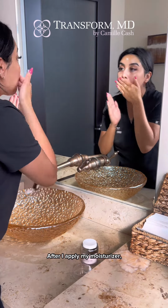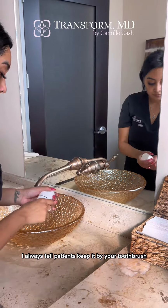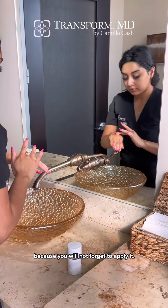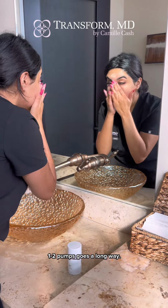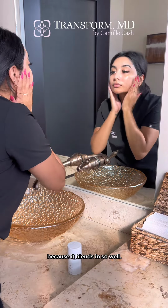After I apply my moisturizer, I'm going to use my sunscreen. I always tell patients, keep it by your toothbrush because you will not forget to apply it. It's really important for anti-aging purposes that you use the sunscreen. 1 to 2 pumps goes a long way. I really like Dr. Cash's sheer sunscreen because it blends in so well.